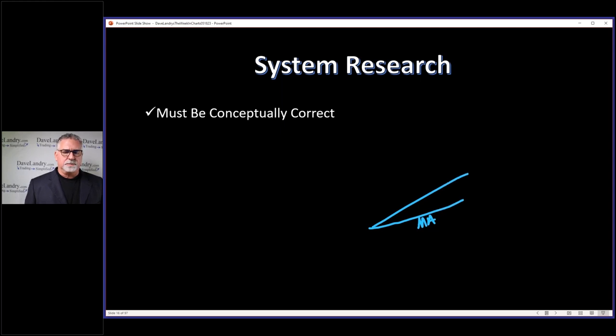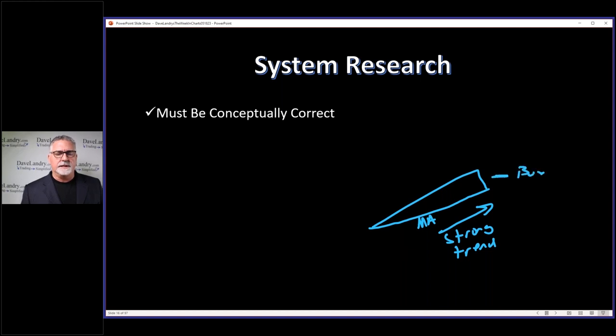Now, let me explain conceptually correct to you. Take Landry Light pullbacks, for instance. Landry Light is lows greater than the moving average, right? And we're looking for 10 days, and ideally maybe 20 or more days, to show that the market's trending. Now, there's some caveats there too. We want some acceleration. We want to make sure it's a solid trend. And then we're looking for a pullback to the moving average, and we look to buy if and only if it triggers an entry.